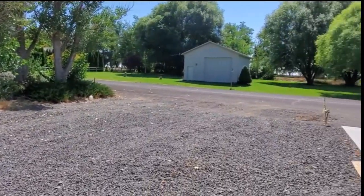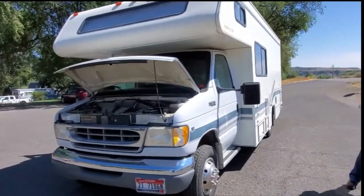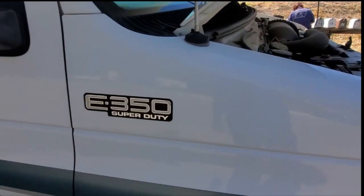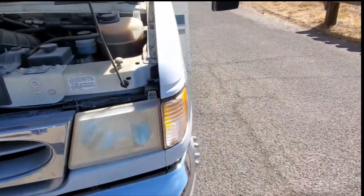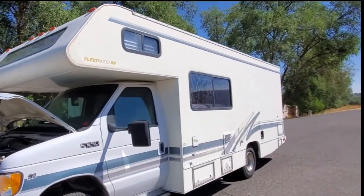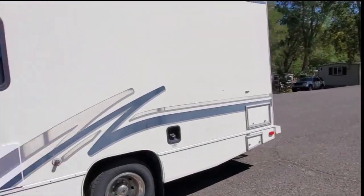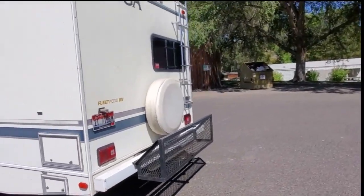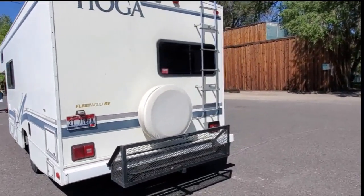So let's hop on the bike and maybe we'll have some pictures. Well, we kind of like it. It's clean for sure. A Triton V8, 350 Super Duty. It's a Ford. 23 foot, 37,000 miles is all. No slide outs. Generator runs good. Air conditioning on the roof works good. Price is 20 grand. I think that's a little high for a 2001 Tioga, but we haven't made an offer yet.